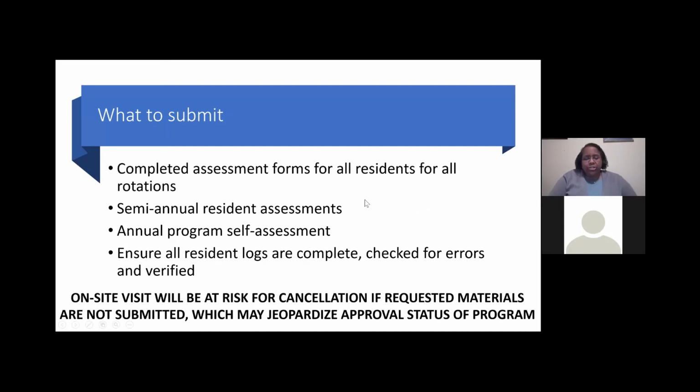The bulk of your submission includes your assessment forms. And the council does require that you include all completed assessment forms for all residents for all completed rotations. The semi-annual assessments that you perform with your residents should also be included, and the annual program self-assessment, the last one that was just submitted to the council. Again, it's helpful to bookmark these sections by resident and arrange them by month. And that way you should be able to determine what's missing, and the team will be able to go through the information easier. Just a note regarding logs.